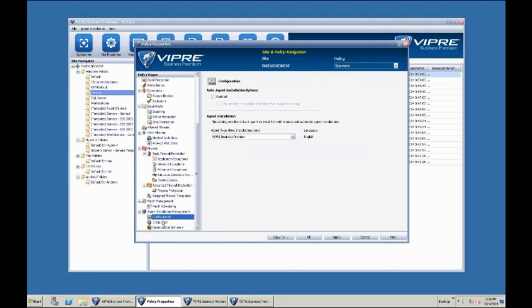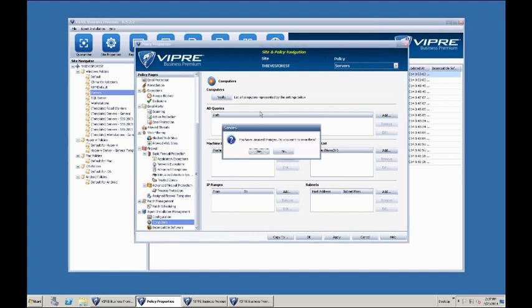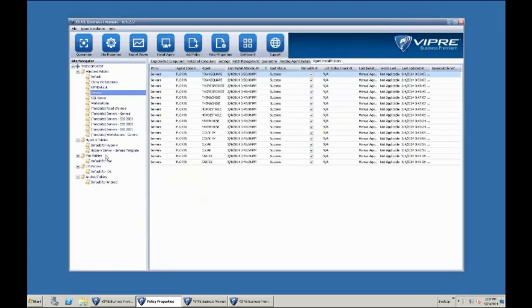I can also choose within each installation management setting within the policy which AD, OU I might want to deploy to, a machine list, or IP range, so that if a new computer ever appears within that scope, it would automatically have an agent deployed to it. Now, I'm going to go ahead and switch now to show you some other items.